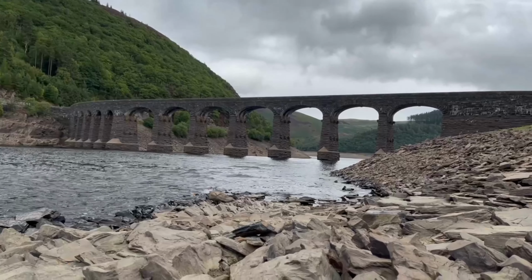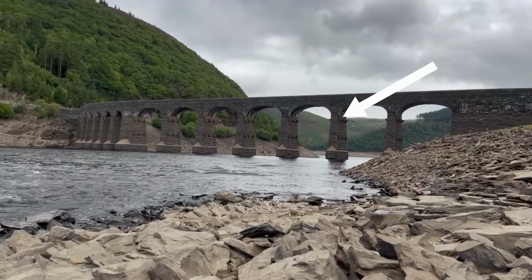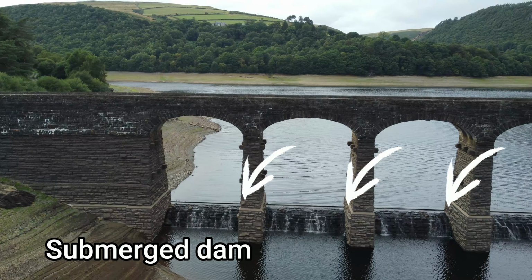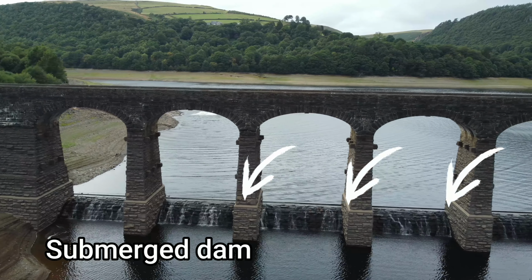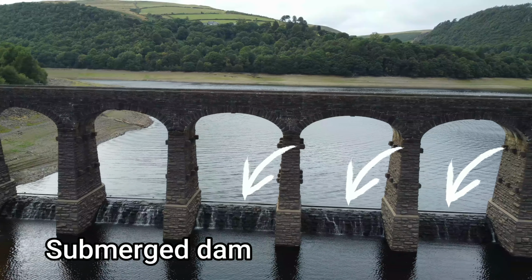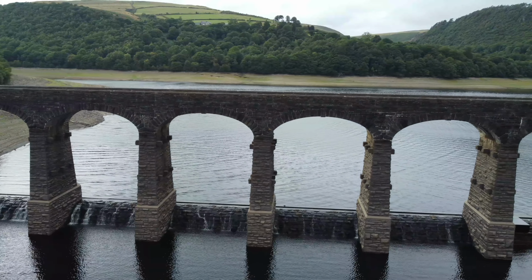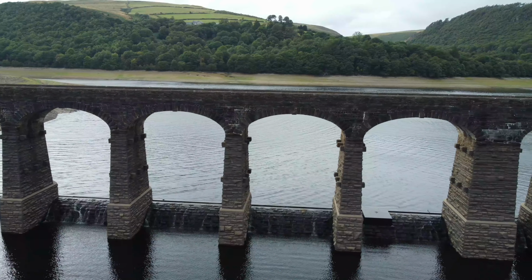Where we're standing at the moment is normally well underwater. You can see the arrow indicating the height that the water would normally be at. The Garreg Ddu dam is really rather unique. It's got this underwater dam which holds water back to protect the Birmingham water supply. This underwater dam is seldom seen. It was a unique opportunity for us.